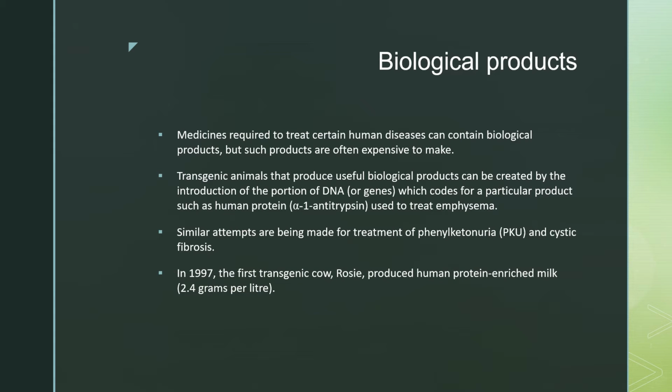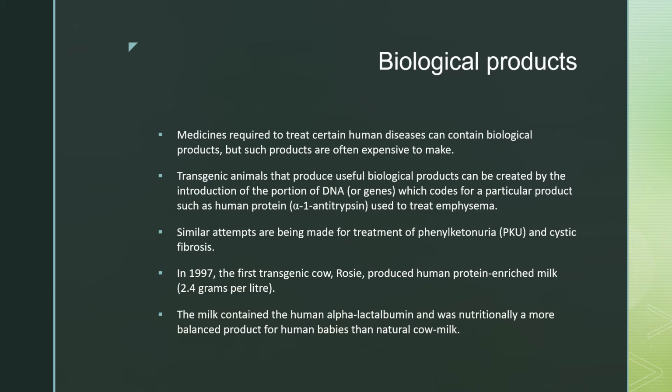In 1997, the first transgenic cow Rosie produced human protein enriched milk. The milk contained the human alpha lactalbumin and was nutritionally a more balanced food for human babies than natural cow milk.